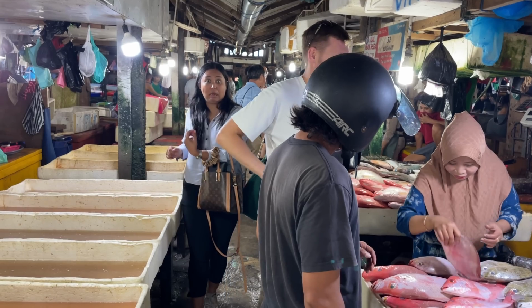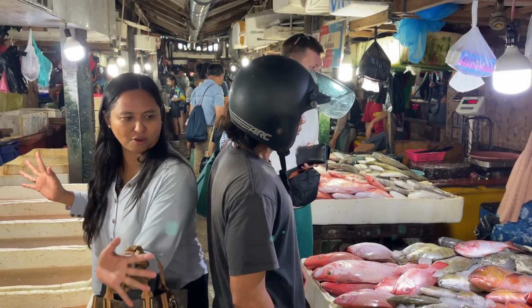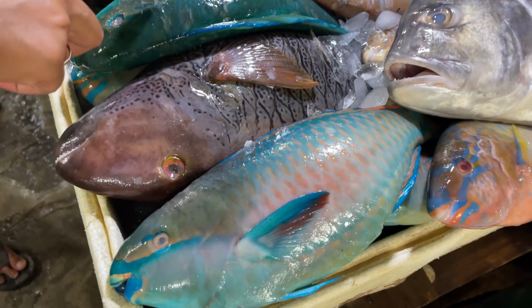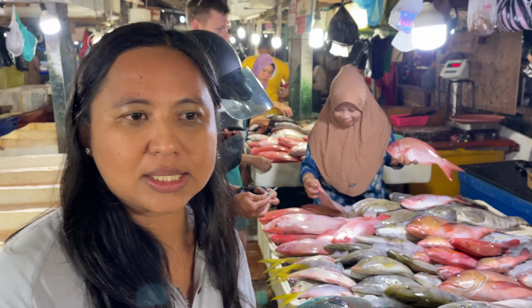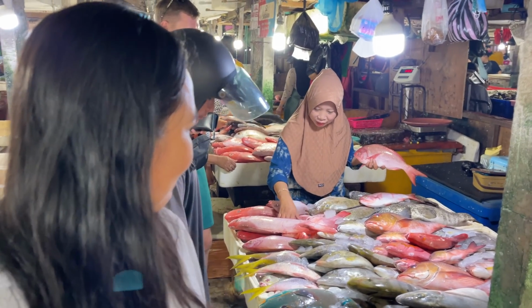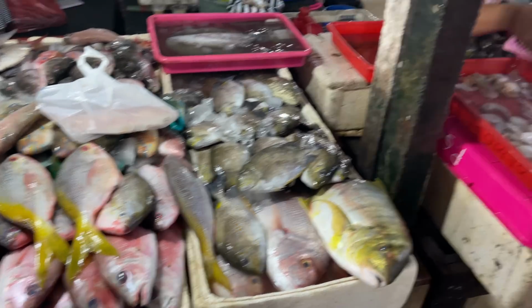Wow, like I told you, this place is packed with people. And look at this face. This is called kakatua fish. I think I read somewhere that we are not allowed to eat this fish because this fish actually protects the ocean from rubbish. Why does this fish have a yellow thing over there? Something different. And the prawns.